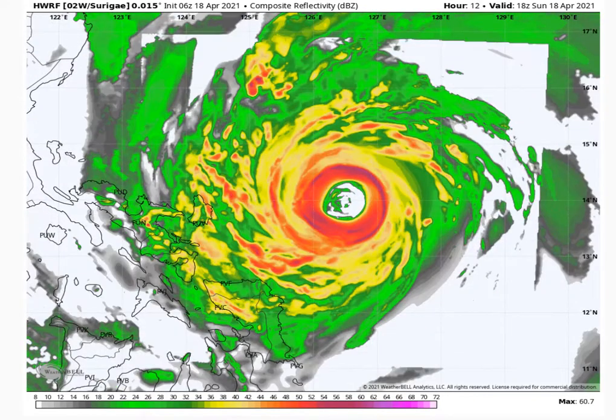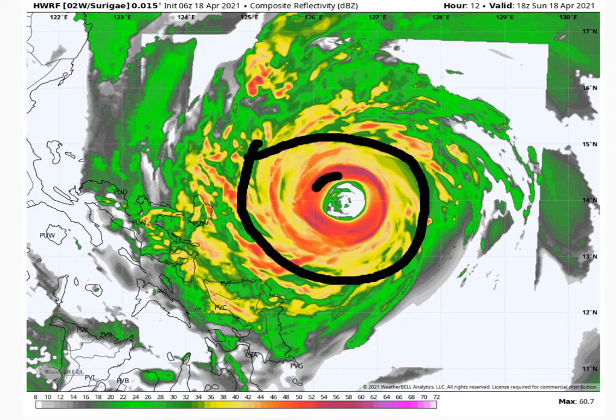So you see, of course, this eye can be far off the coast, possibly 100, maybe 150 miles, but we're still going to be seeing, like I did say, here's the eye wall right here. Here's the whole eye wall. It's a pretty large eye wall. It looks like it's a little bit larger on the western side, which would be a little bit of a concern because obviously the Philippines is to the west.